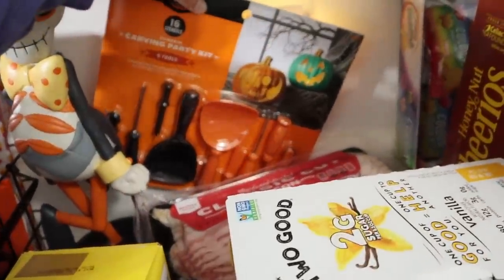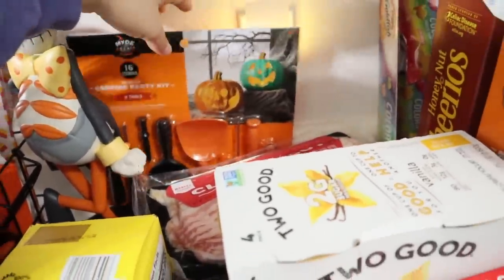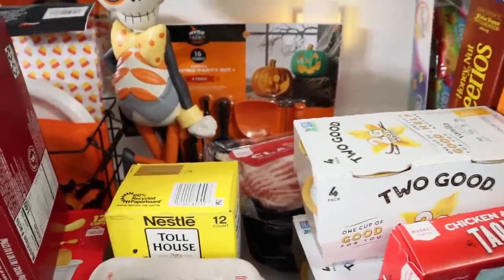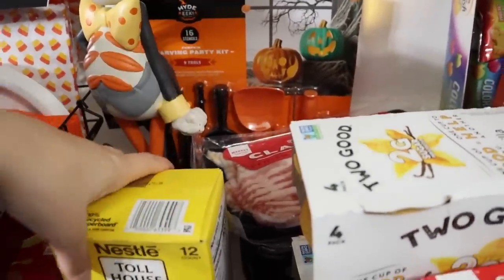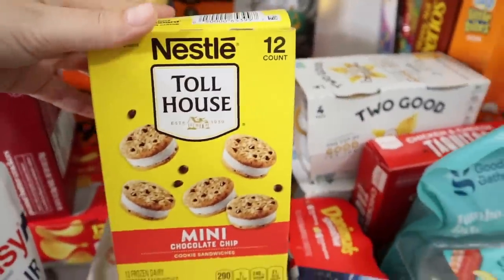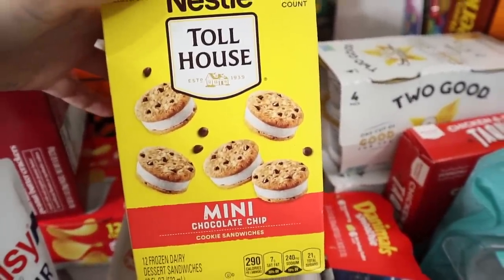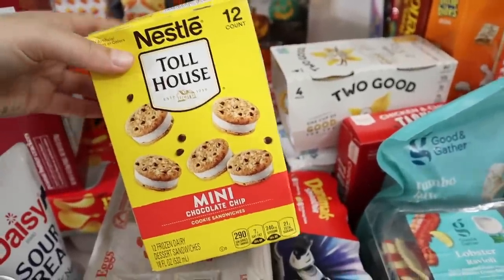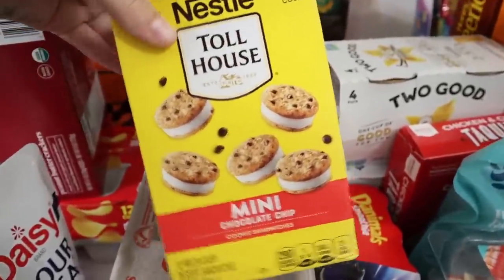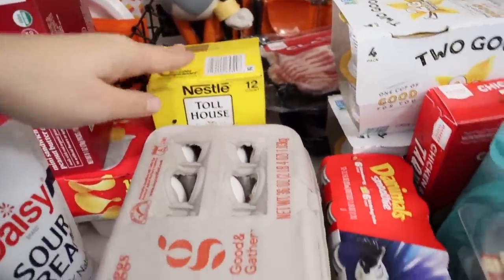We needed a pumpkin carving kit, so I got this one that has two sets of everything and also comes with some stencils. We're going to be doing our pumpkin carving this weekend, so we definitely needed to get that. And then also some of these mini chocolate chip cookie sandwiches. This was an impulse buy, but Sawyer was grocery shopping with us today and she was like, don't we need some ice cream? So I figured a mini version is better than getting a full size.